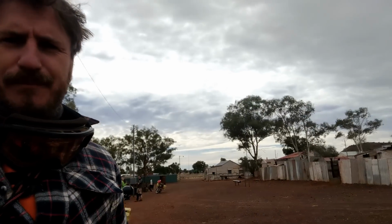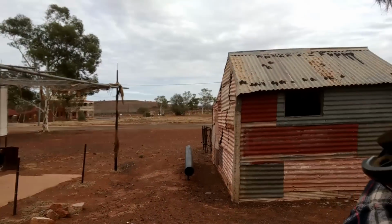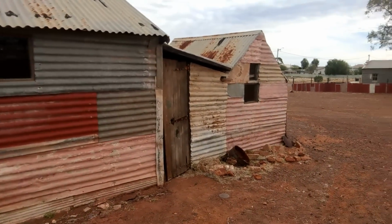So we've done 150k this morning. We just put some fuel in at Lenora, and then there's this ghost town, abandoned town, Gwalia, which we've just stopped at. So as you can see, it's all the old mining houses and things like that, because there was a lot of mining around here. So this one you can actually go in.